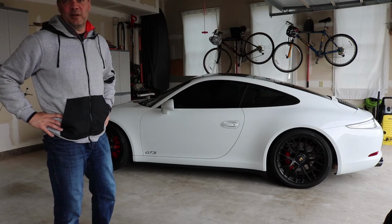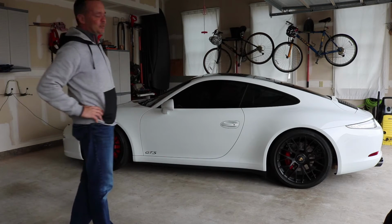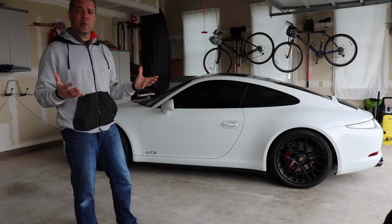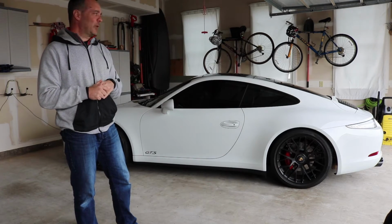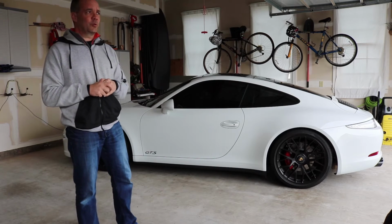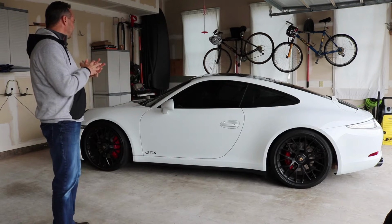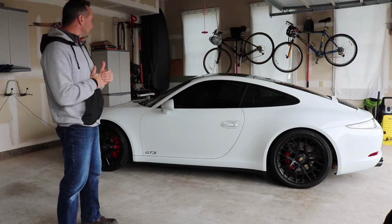Some people ask me why white. Well, I didn't really care, to be honest, because I'm going to get some paint protection film put on, and then I'm probably going to wrap this car. I'm going to wrap it just about any color I want, or maybe some very funky design. I don't know yet, something pretty cool. I'm starting to talk to some people now about that.